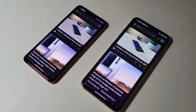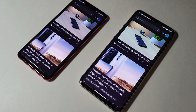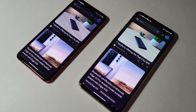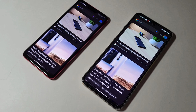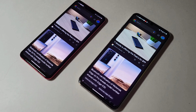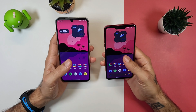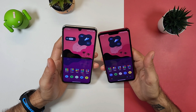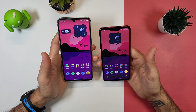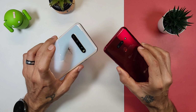This has a December security patch, while over here on the V60 it's a January security patch. So they're still being updated slowly. It may not be every month, but still they're being supported till this day in 2022. This is a 3-year-old phone, guys, and it's still got an update since December of 2021. Hopefully we get some more, and the V60 of course is still being supported from LG, so that's fantastic. You can still use these as daily drivers and have no problems.